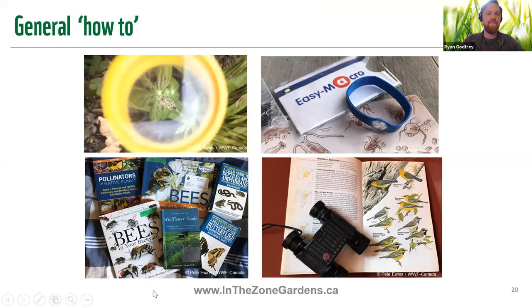Up in the top right is an example of one of these that you can actually strap onto your phone and then get close magnified pictures, which is another important type of record. There are many, many different types of field guides that you can use, and these are very important tools for being able to figure out just what you are seeing.